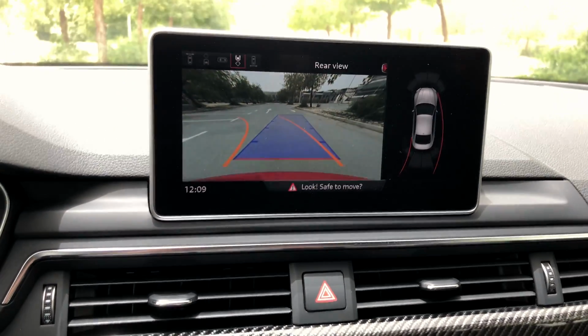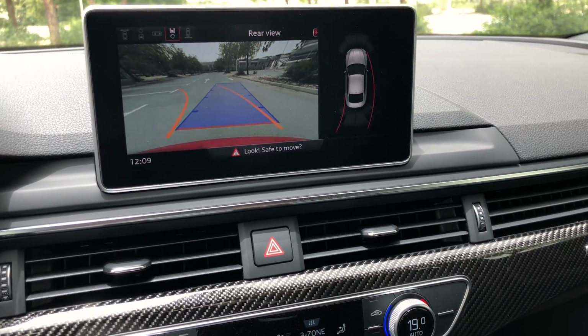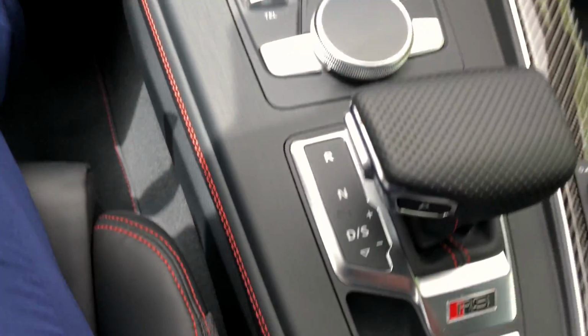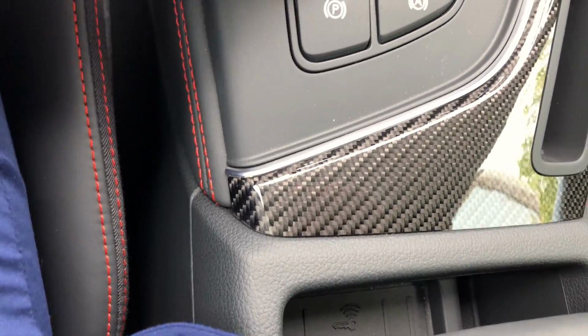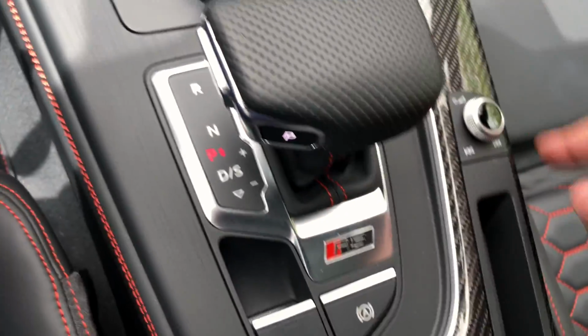Parking sensors are super sensitive. This is something that I realize. As long as you get a little bit close to the car, they really blink. I really like the RS mode and the leather there. Parking from here as well, automatic parking, on and off. And this is to control the volume.